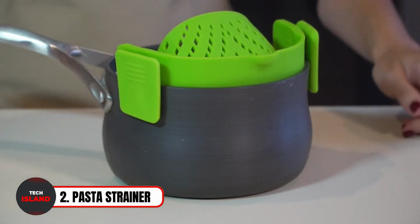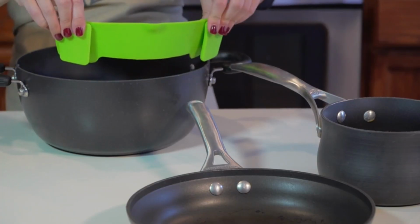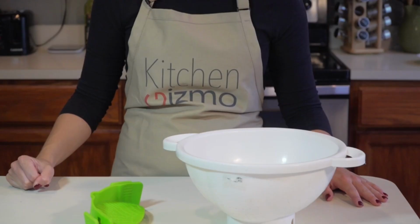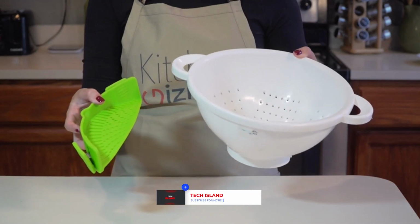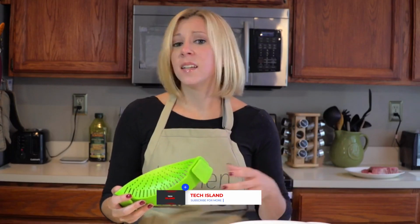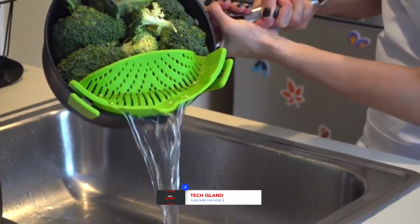Next up we have the pasta strainer. Have you ever encountered a strainer that works without having you hold it under your pot? If not, now you have. This unconventional strainer is uniquely crafted to perfectly fit your pot, eliminating the need to transfer your food into another container. Here's the kicker. This tool is so small that it would take half the space of a conventional sieve or strainer while functioning as efficiently as a bigger one.